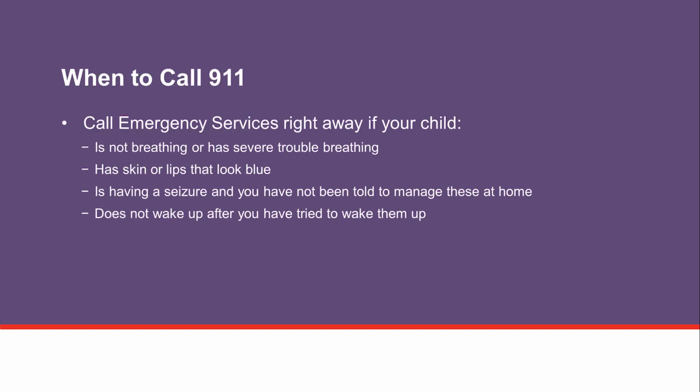With cancer, some symptoms are warning signs of a serious condition. Your healthcare team considers these signs and symptoms an emergency. This means you must take action right away. Call 911 right away if your child is not breathing or has severe trouble breathing, has skin or lips that look blue, is having a seizure and you have not been told to manage these at home, or does not wake up after you have tried to wake them up.